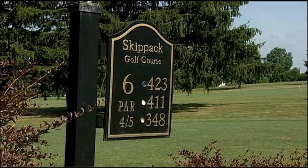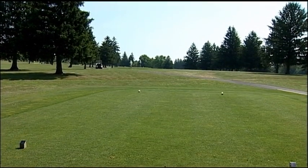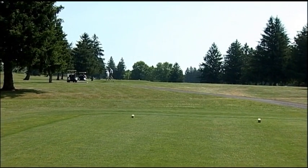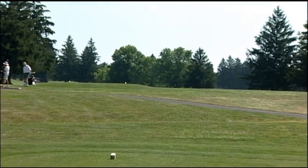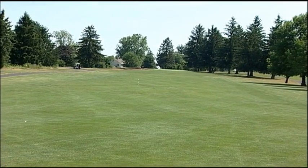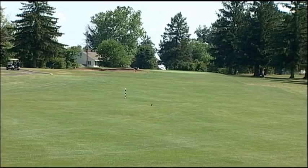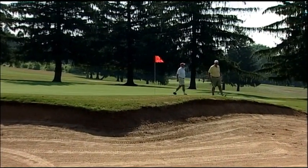Number 6 here at Skippack is a very long par 4. It's 411 yards from the back tee. Even from the shorter tee, it is 340, 336, and all uphill. Very difficult tee shot. And once you get in the fairway, the shot at the green is even tougher. Very elevated, protected by a very large bunker in front and to the left of the green.